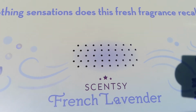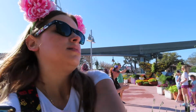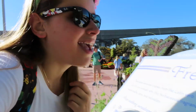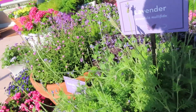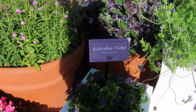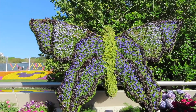Oh, it looks like it has holes right here. Maybe that's where you smell. Let's see. Oh, it has like a fan in here pushing the smell of lavender towards you. It smells so nice. So they have like an actual lavender plant. Italian violet. Ooh, pretty butterfly.